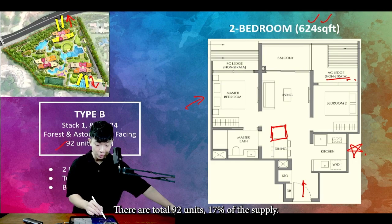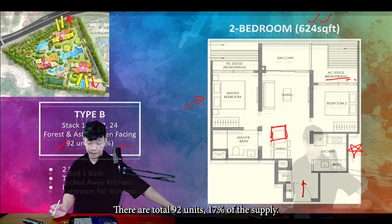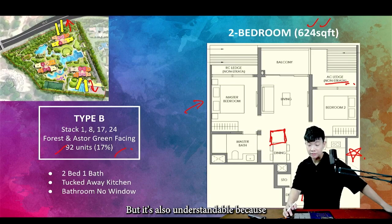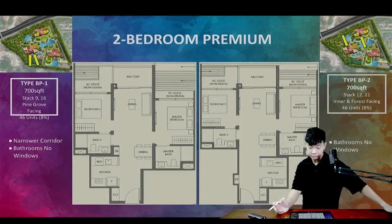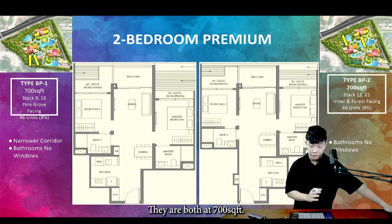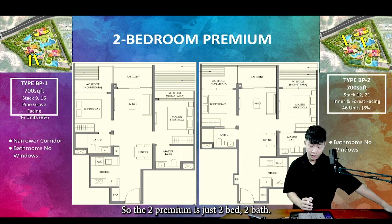There are a total of 92 units, 17% of the supply. So the bathroom, once again, has no window, but it's also understandable because it's a small layout. Next, let's compare with the 2-bedroom premium. They are both at 700 square feet. So the 2 premium is just 2-bed, 2-bath.